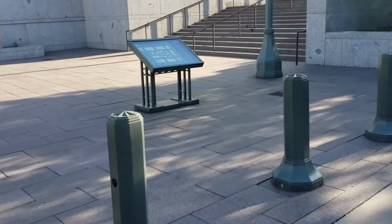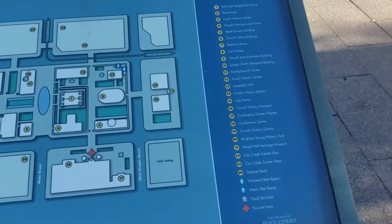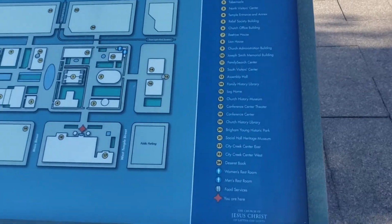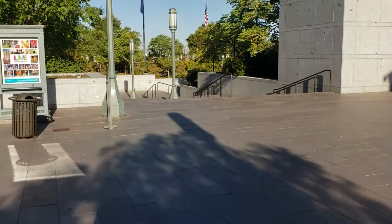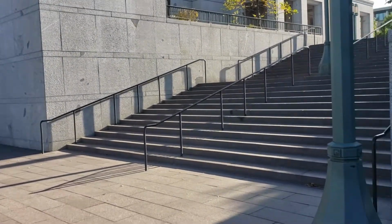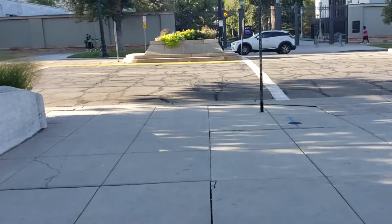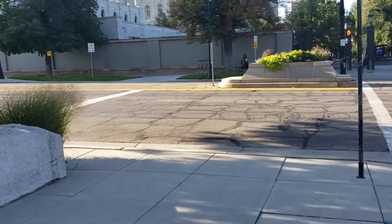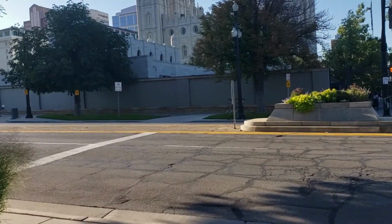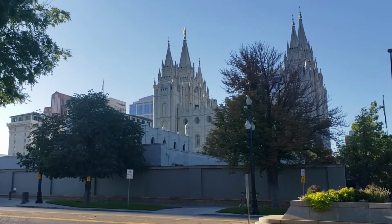It's a church building for sure. I can read it on the side, but it is Temple Square. And here's the layout. But behind us, over to the right, beyond this building here is the state building, and then across the street is the temple itself. And this is the first time I've actually walked around down here. I've driven past a couple of times, but I'm going to go over inside the complex and get some video there.